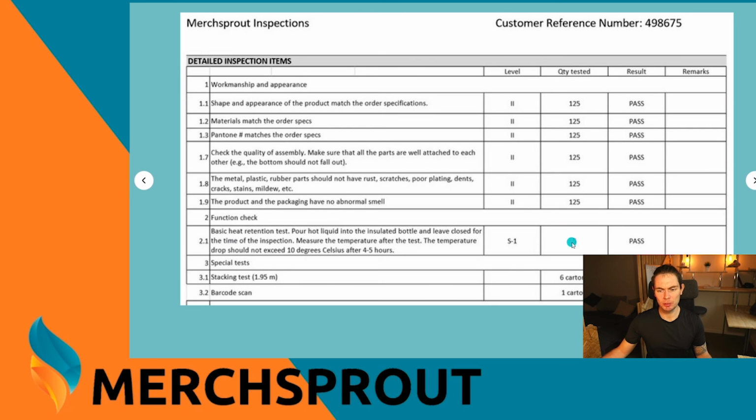Then we do a functional test. We have a special test that may only test 5 of the components. It might be a destructive test or a functionality test, but we test a certain amount of components for their functionality. In this instance, we pour hot liquid into the insulated bottle and leave it closed for the time of inspection, then measure the temperature after the test. The temperature should not exceed 10 degrees Celsius after 4 to 5 hours. That was a standard derived from your order specification, from the sample that we gained initially, to ensure that the product of this batch matched the sample that we signed off.